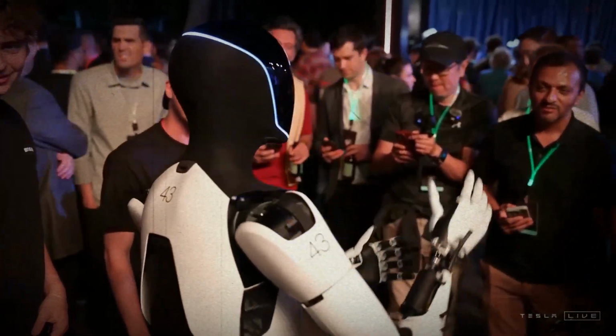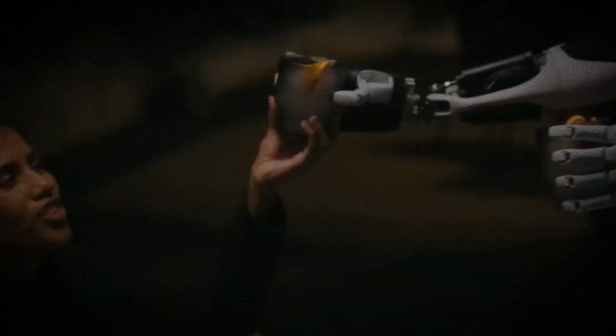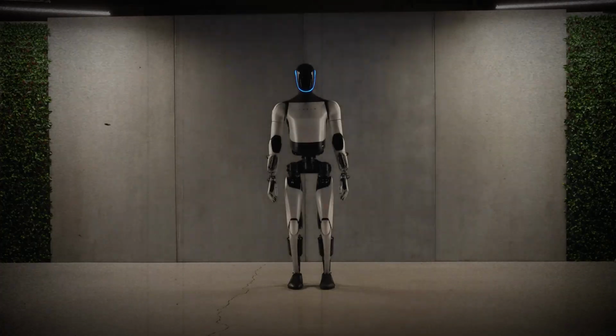A robot that chats with you, dances like a pro, and even mixes your favorite cocktail. No, it's no longer science fiction. It's actually Tesla's Optimus robot. On October 10th, Tesla unveiled a load of groundbreaking technologies at the Robot event. But today we're going to zoom in on the hidden star of that show, Optimus.